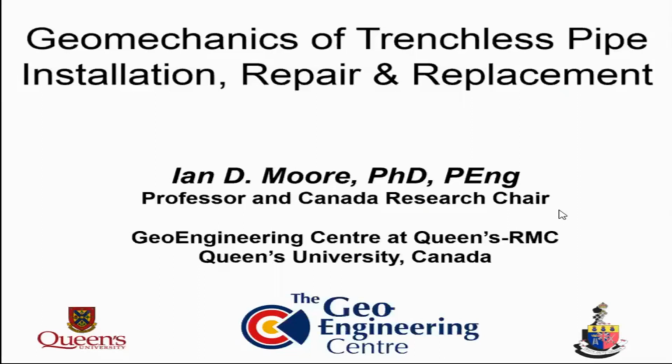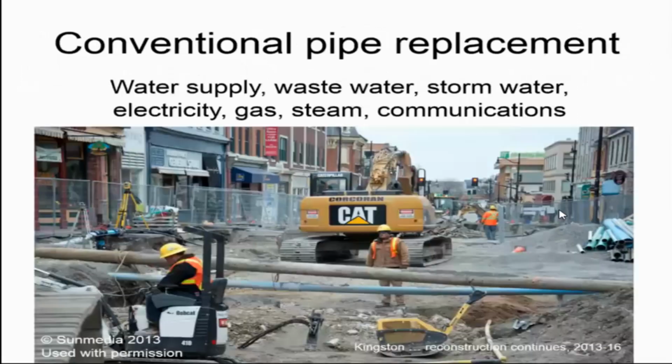repair issue, and one specific pipe replacement technology as a way of illustrating how important the geomechanics are, to give you some insight into what I've learnt, and also to introduce you to some of the tools that my students and I have been working hard to develop, tools which consultants, geotechnical consultants, can deploy and assist them in doing design and monitoring of projects. But let's talk a little bit about why we use trenchless construction.